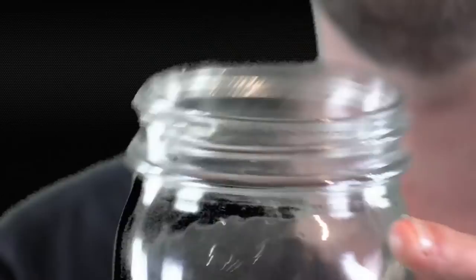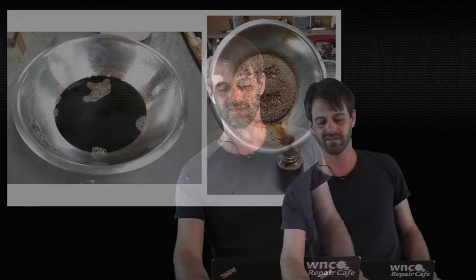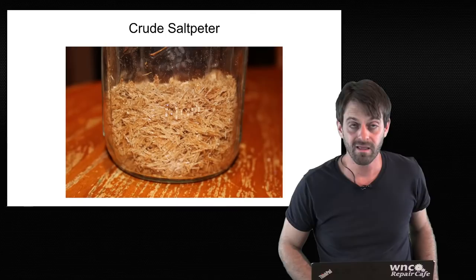It has a really unique smell. It does not smell like urine at all. It smelled a lot like, and I expect maybe that's contaminated with the potash, but it smells a lot like the potash. It has that kind of soft, I want to say almost vanilla smell to it. There we go. There's our crude saltpeter. That's a better photo. How do you spell that, Dan? Lay? L-E-Y.